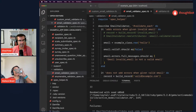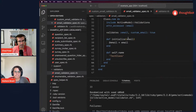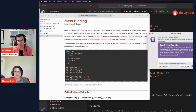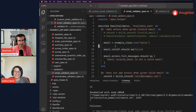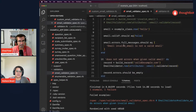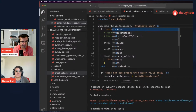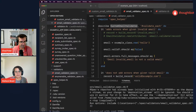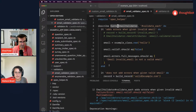Okay, so I renamed the file. I renamed the class in the file. And then I changed this to custom email true. All right. Oh, Dash wants me to upgrade. Dash is a great program, but we're not going to upgrade right now. Do you need to update the spec file name as well? Yes, probably. Well, see, this runtime error is happening in custom email validator. So that's good. At least we're in the file we expect to be in.